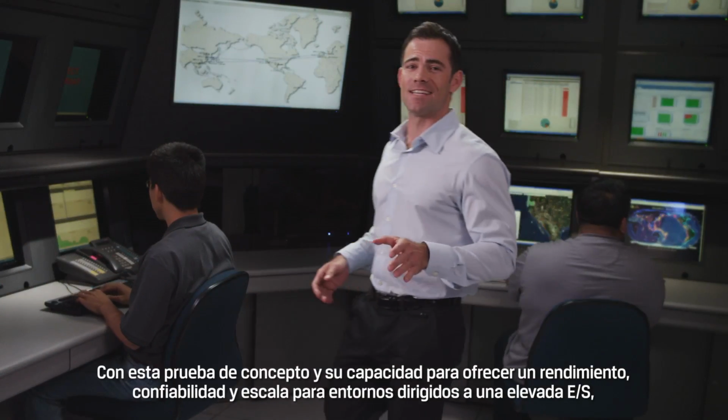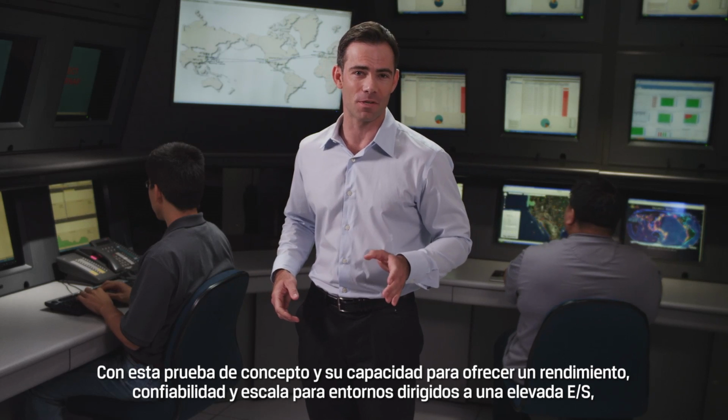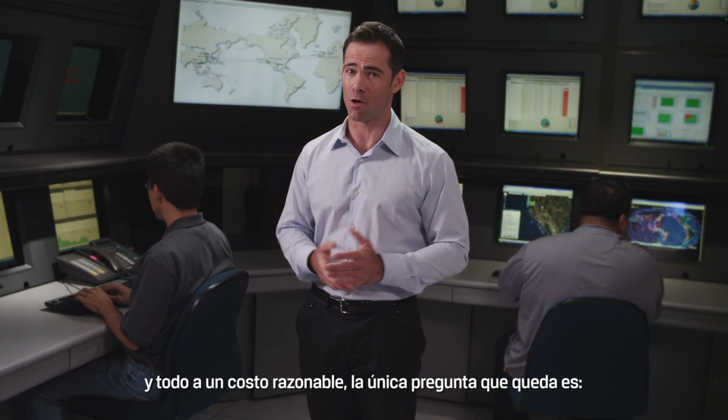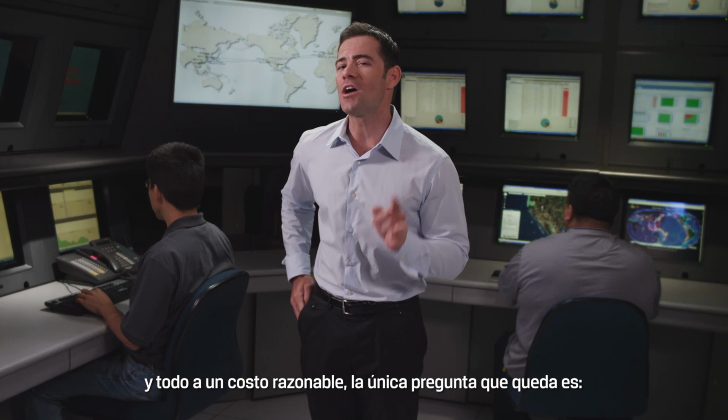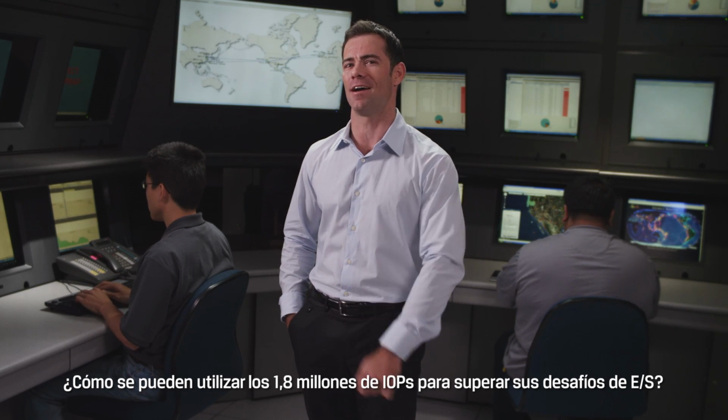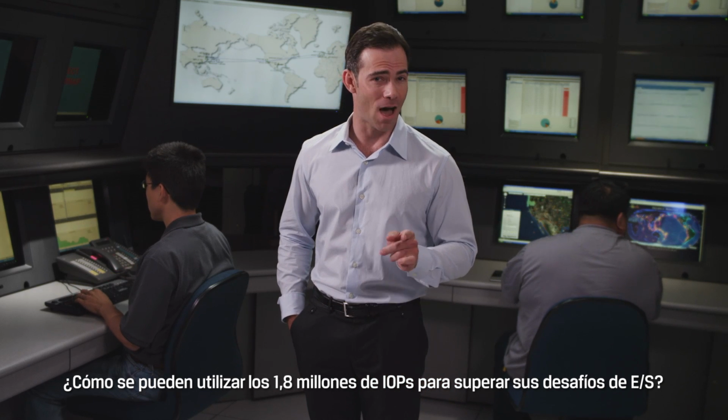With this proof of concept and its ability to deliver performance, reliability, and scale for high I/O bound environments, and all at a reasonable cost, the only question that remains is, how can you use the 1.8 million IOPs to overcome your I/O challenges?